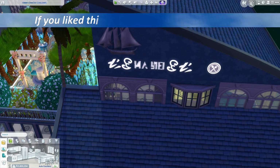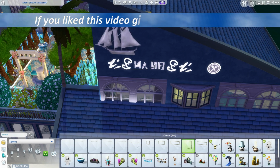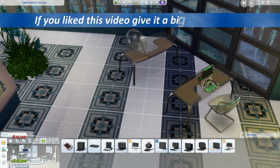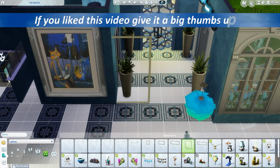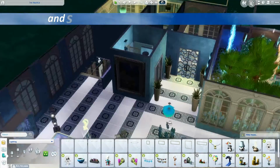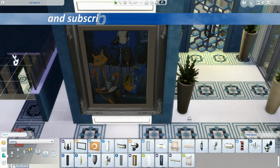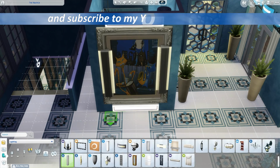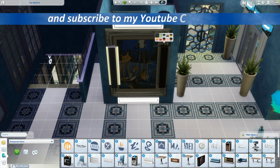Here I'm working on a bit of an outside decoration. You can see I add some computers here as well if your Sims after dinner will want to check their emails. I add some decoration. The most part of the video is done, but I just add some decoration here, some decoration there. And I will leave you now with this and with the video tour.